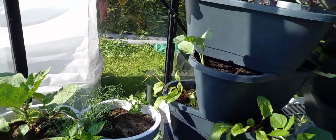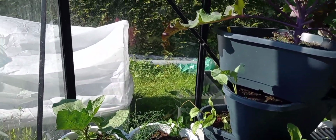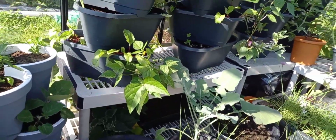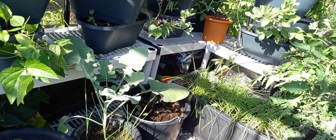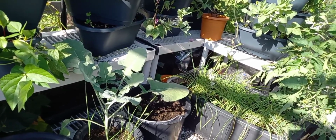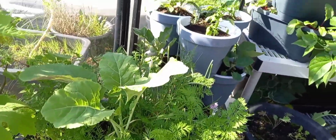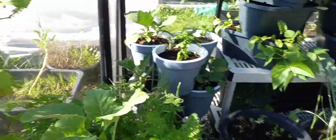Eggplants and peppers and celeriac where they have failed. Sorry, there's a bug on me. Yeah, so things are going okay. Underneath there is physalis, which is starting to flower. I don't remember what kind of brassica that is, but it's a brassica. That'll be fine. This is the 1,000-head kale and the carrots and onions, and it's doing much happier.